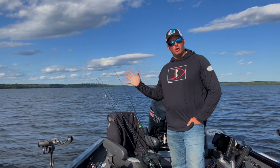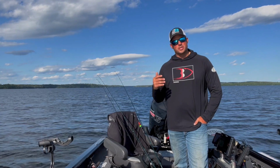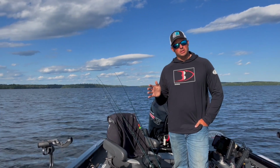Number two, with all this bait, young of the year perch sliding out, you're going to find fish on some of the gravel and mud transitions. What's going to be the presentation there if you come to Lake Vermillion? Lindy rigging, dragging a jig, all right, all going to be really, really good things you can do.